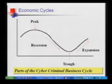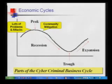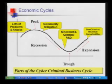Because what happens is you have lots of problems going on, and with those lots of problems, the community mitigates the problem. Then the criminals go out there and do research and development, and they actually do it better than the white hat people. So the black hats are better at the R&D. They come up with better tools, and they're back at it again.